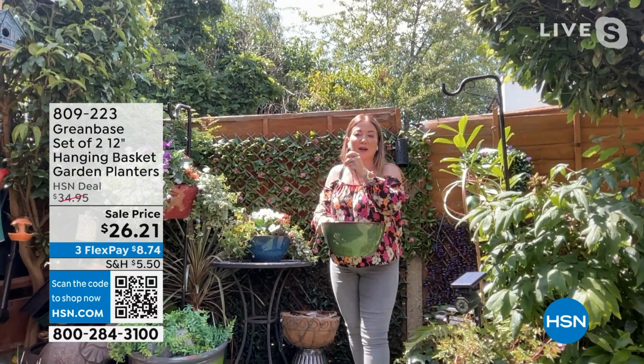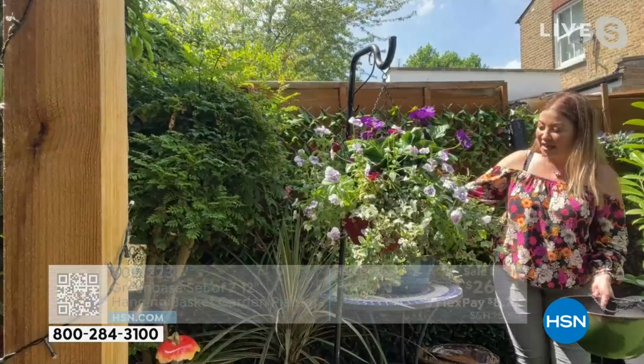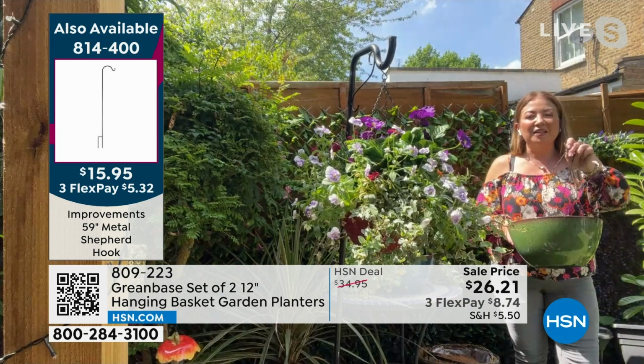But Guy, they have a flat bottom because so many customers here in the UK use them on tabletops as table planters. So whether you hang them or whether you sit them, these give you that instant wow factor, the glamour of a hanging basket.